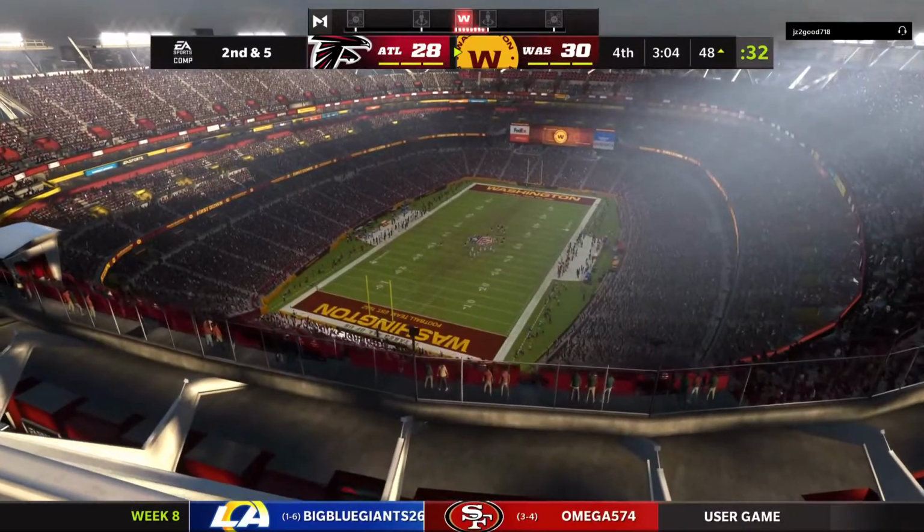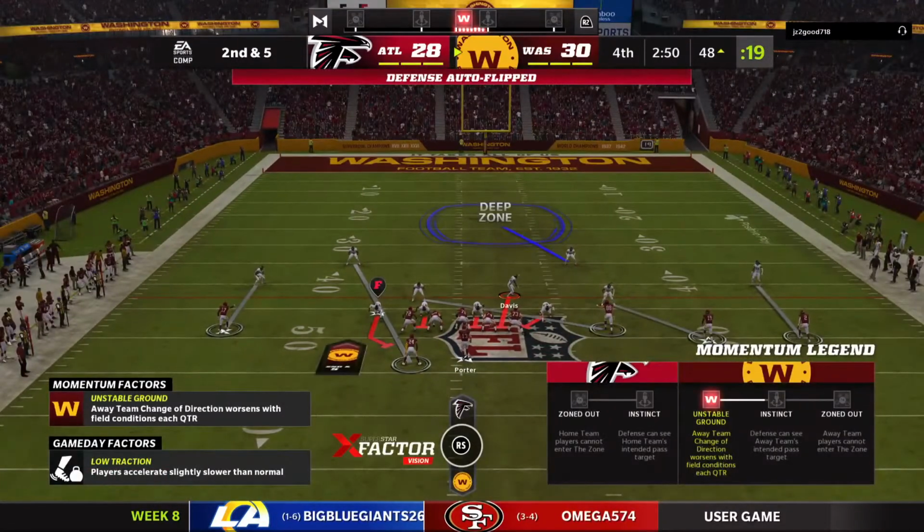5 yards is the tally on first down. That brings up 2nd and 5.